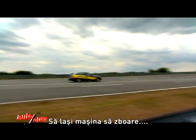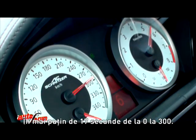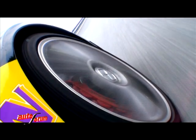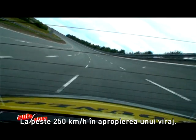Letting the car really fly. In under 17 seconds from 0 to 300. Every driver's dream. Up to 250 kilometers an hour around the bank turn.